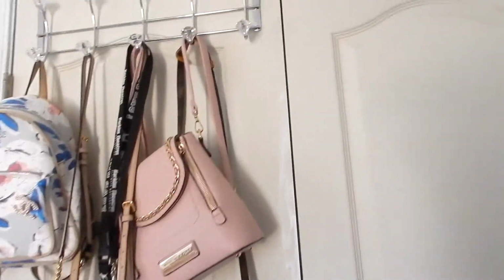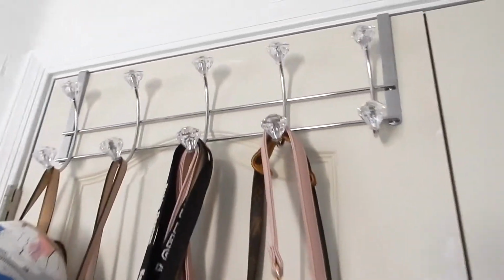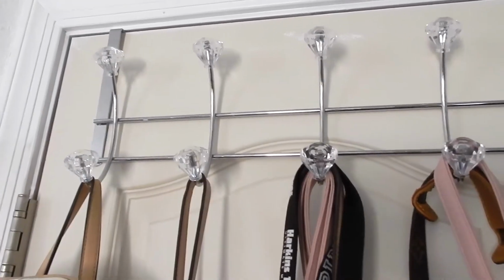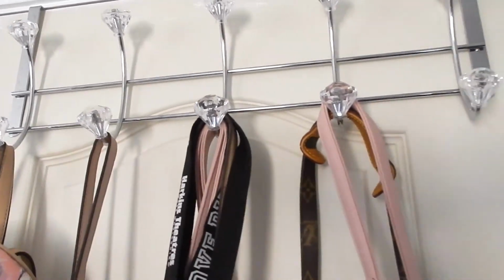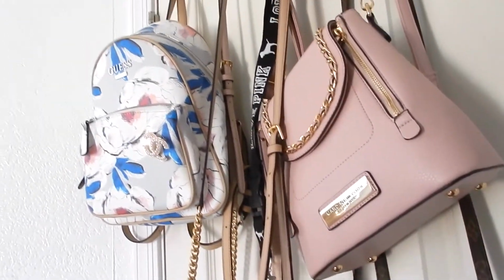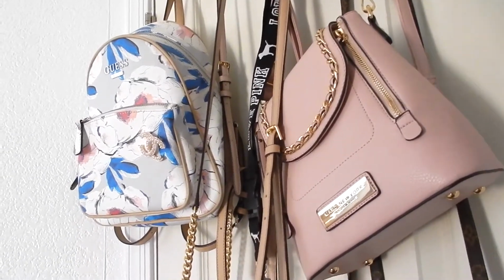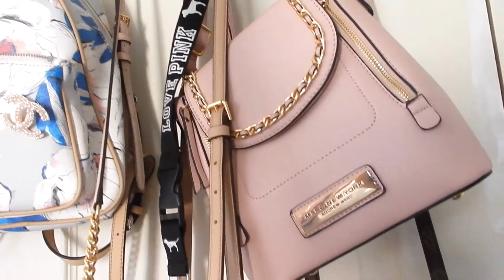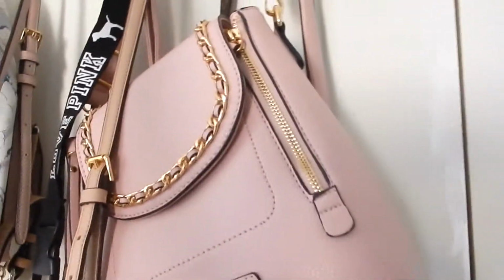And then over here on my door, I have this diamond hook hanger that I purchased from Ross for $8, and they are so pretty. My purses. I have so many cute purses. I got this at Goodwill. Can you believe this? So cute.